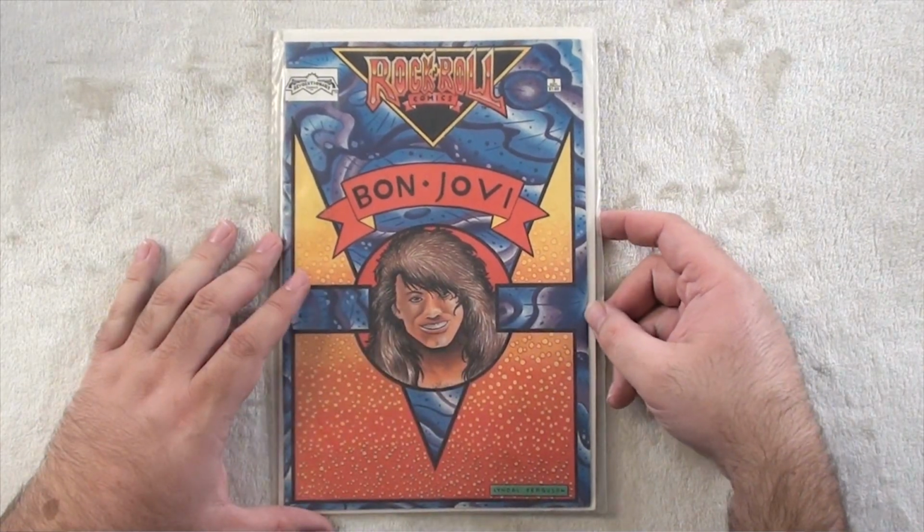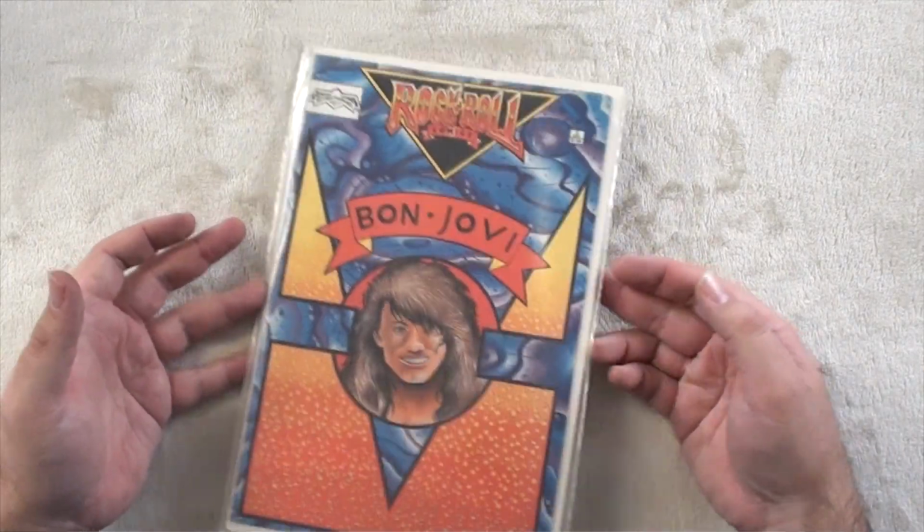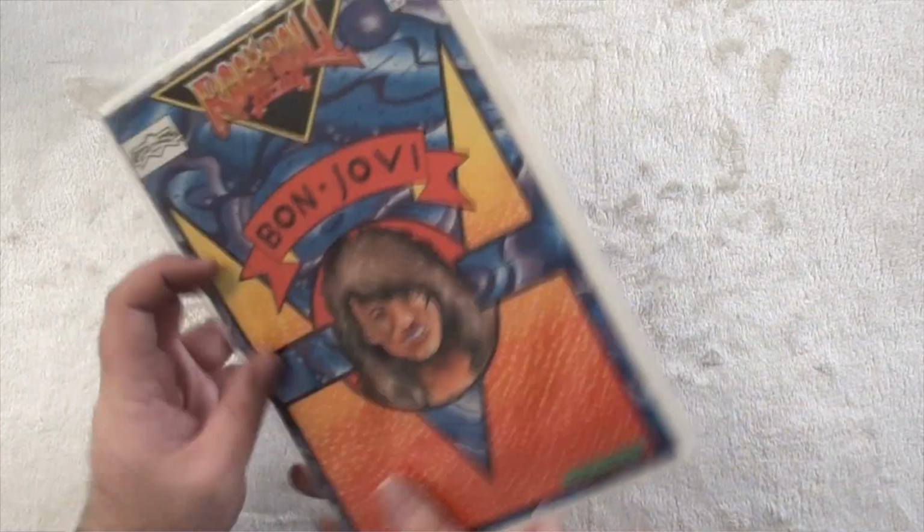This is Bon Jovi. I'm not going to bother to take it out. Not a huge fan of Bon Jovi. To me, Bon Jovi when I was little was the "It's my life, it's now or never, I ain't gonna live forever," right? I enjoyed that song, but I had no clue Bon Jovi was a very famous band before that, as sort of like a more hair metal-y band. But I'm not a fan of hair metal, so I probably wouldn't appreciate this even if I did open it. But there it is, Bon Jovi.